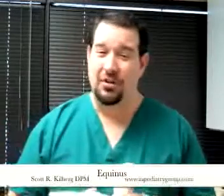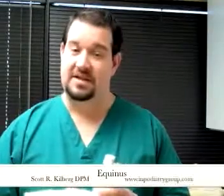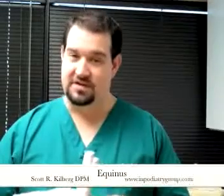Now, not all Equinus conditions can be improved by simply stretching. Sometimes you have to use night braces to stretch the tissue at night while you sleep to give it a more consistent stretch. Other times that's not enough, and you have to employ the help of a physical therapist to try to force this range of motion.